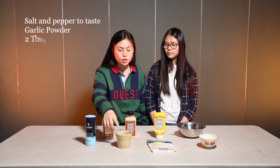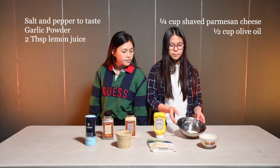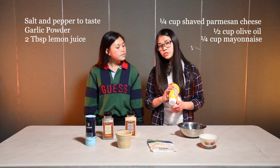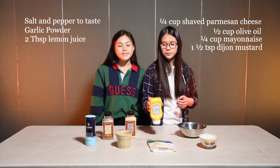For a salad dressing, we have some salt, some pepper, some garlic powder, and some lemon juice. We also have Parmesan cheese, olive oil, and mayo, and we're supposed to have Dijon mustard, but since we don't have that today, we're just using regular yellow mustard.